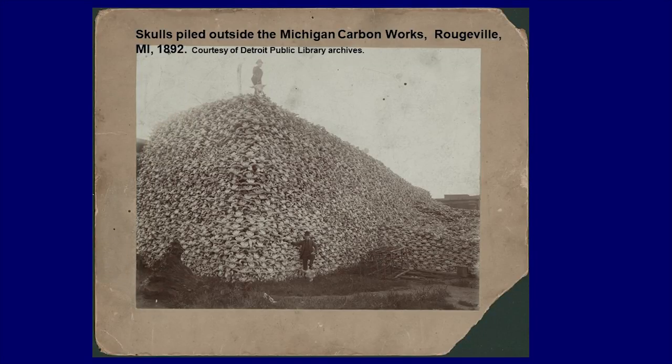And so one has to wonder what in the world they used these bones for. Well, fertilizer a little bit, but I was interested. I found this. This was a place, Michigan Carbon Works, just outside of Detroit, I think, and that's a place where some of the bones ended up, and they used them in manufacture of God knows what, but they paid to get these bones. Does that look familiar?